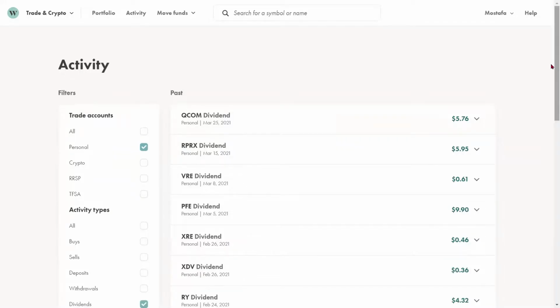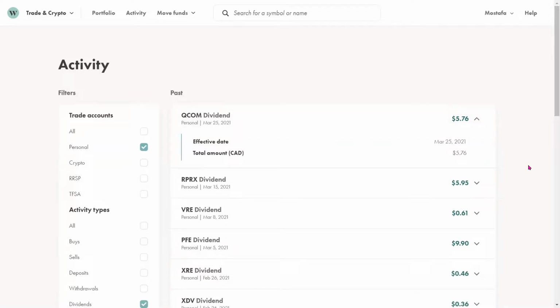All right, so as you see here, our dividend income over the past 1 week has been $5.76 Canadian dollars, and this was earned from Qualcomm. This is one of the semiconductor companies that we have a few shares of, and we earned this amount of dividend from Qualcomm.